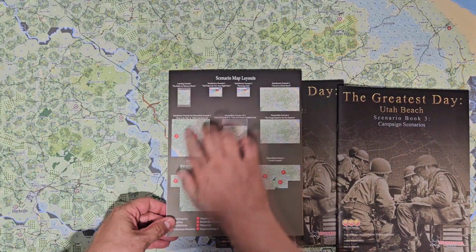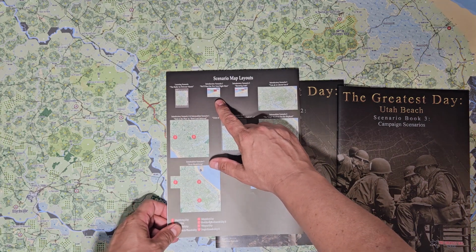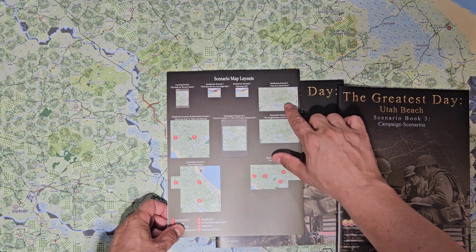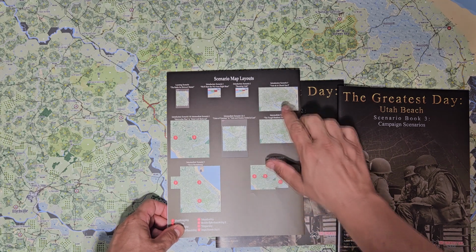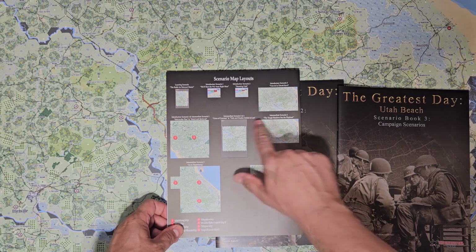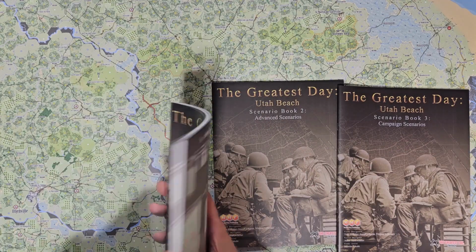We can see scenario map layouts, Learning Scenario, Battle for Breakcore Manor. Those of us who watch Band of Brothers will be familiar with that. 2 introductory scenarios that are just the beach displays, which is, again, something carried over from Gold, Juno, and Sword. Introductory Scenario 3, and then there's an introductory and intermediate scenario map. So there's displays on the back here to show you what all the different scenario maps look like.